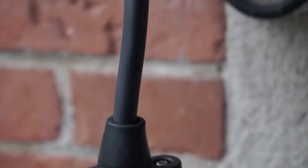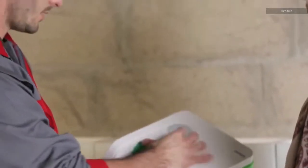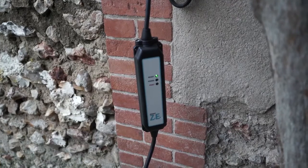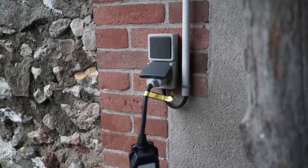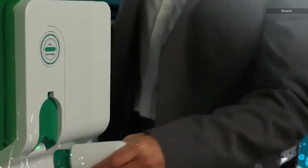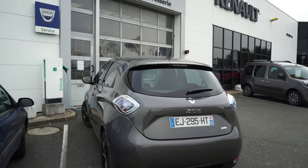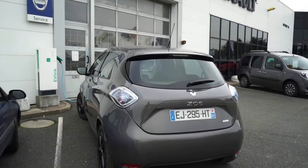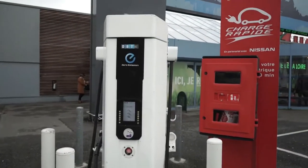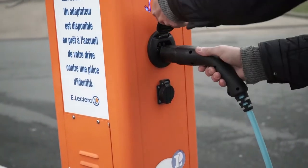It comes with an adapter so you can plug it straight into the wall, or you can install Renault's wall box, similar to Tesla's wall connector, for about 1,000 euros. A regular 2.3 kilowatt 10 amp household circuit will get you charged in about 20 hours, while a beefier 3.2 kilowatt wall box option will reduce that to as little as 5 hours. A level 3 public charger can juice you in just over 3 hours, and a level 4 model in 1 hour and 40.